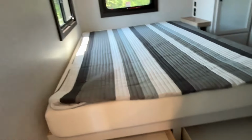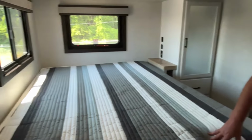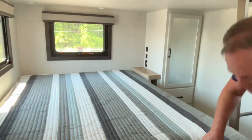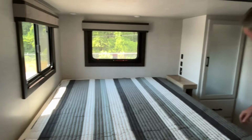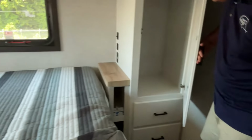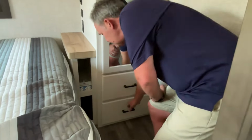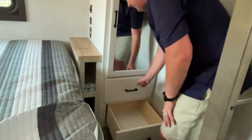So you've got a queen size bed back here, so it is a dual suite. It does have a bit of a nightstand with power and USB on it. Windows all around. You've got a wardrobe back here and a couple of drawers down here. I mean, this is pretty sharp. Very nice.